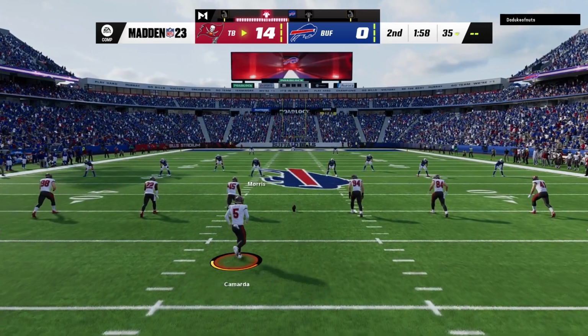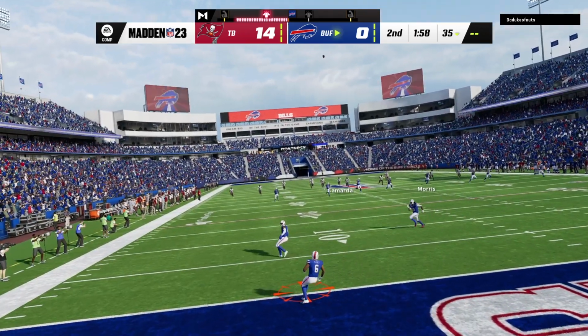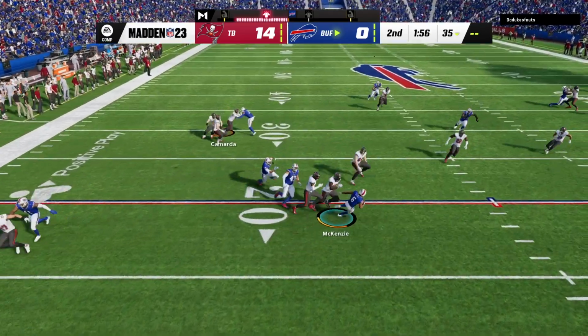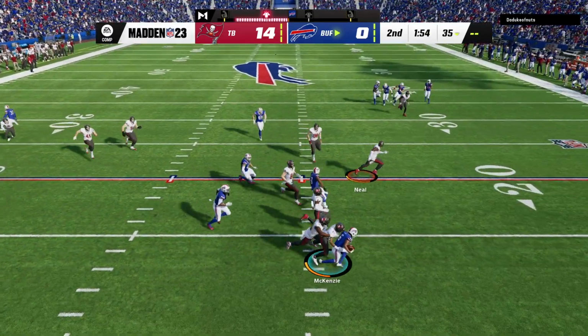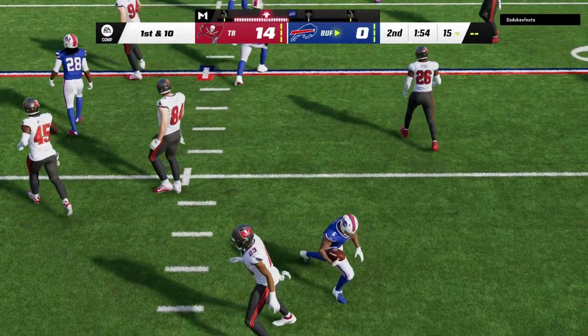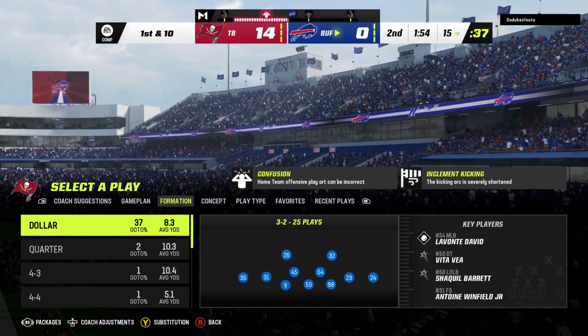The Bucs ready for the kickoff. And here we go. It's in the air. Taken at the goal line. And they'll be backed up to start this drive as he's taken down right around the 15. At their own 15-yard line.